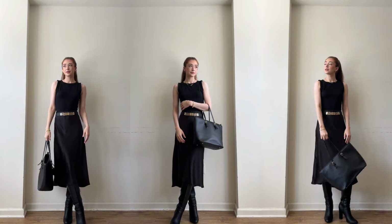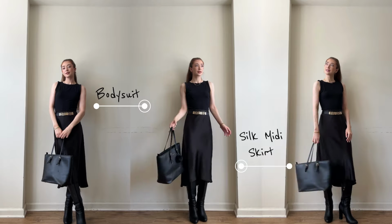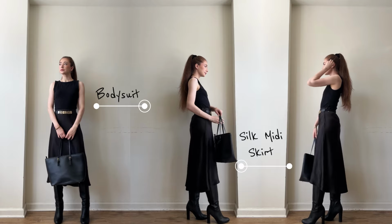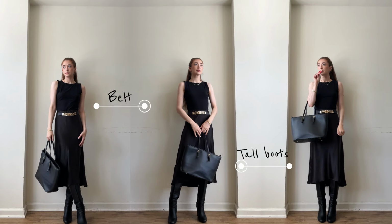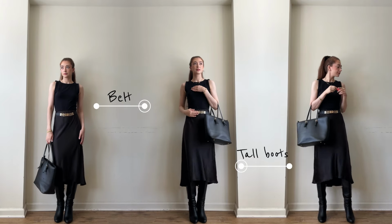So for outfit nine, I'm styling a silk skirt, but you can use any long skirt here. I really like silk and satin style skirts because they can be styled more casually or more professionally. So for this particular outfit, I've styled it with a black bodysuit, long skirt, tall boots, an elegant belt, tote, and the same jewelry. It's very simple, but still looks very sleek and elegant.